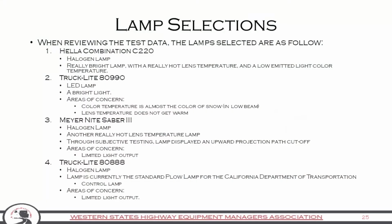Here's kind of the 4 lamps that we're looking at running. And I say that because there's some specific things we want to start to look at. The Heli combination C220 that, like I said, Nevada is using, it looks like it's a really good lamp. We're going to run them on our trucks too. We're going to set up a test case with these 4 lamps and run them all to compare them.